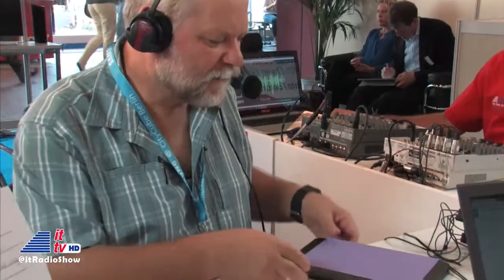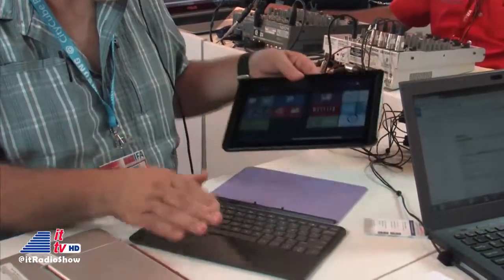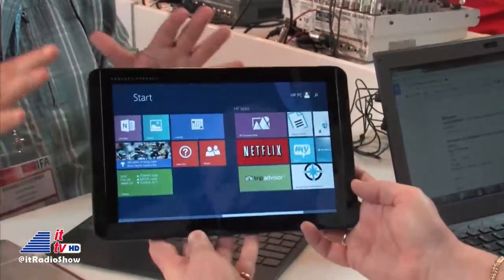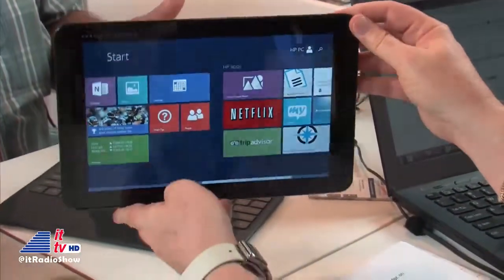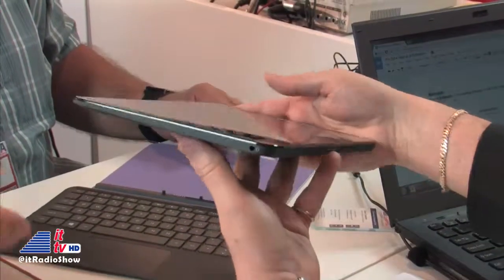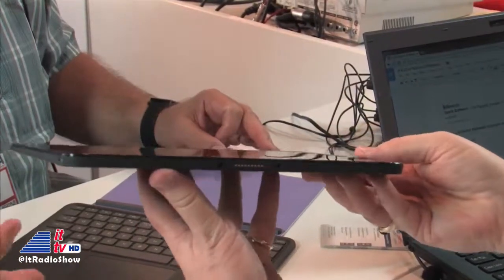Now, real quick, because we're fast running out of time, let's talk about another detachable here at IFA. One of the keys on this one is it's a full power 10-inch Windows tablet. It uses a quad-core Intel Atom processor, 2 gigabytes of RAM, plenty of storage, and a 10.1-inch IPS display.